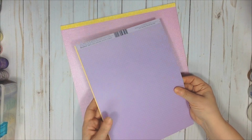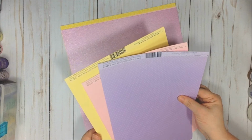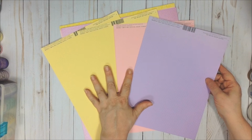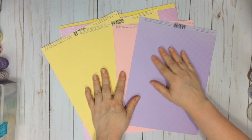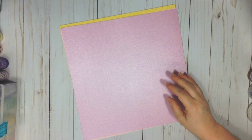These are the smaller 8.5 by 11 sheets. I didn't get that many because they add up quickly, even at 20 cents, but these are just plain pinks, yellows, and then this raised dotted purple. I believe these were also 20 cents.